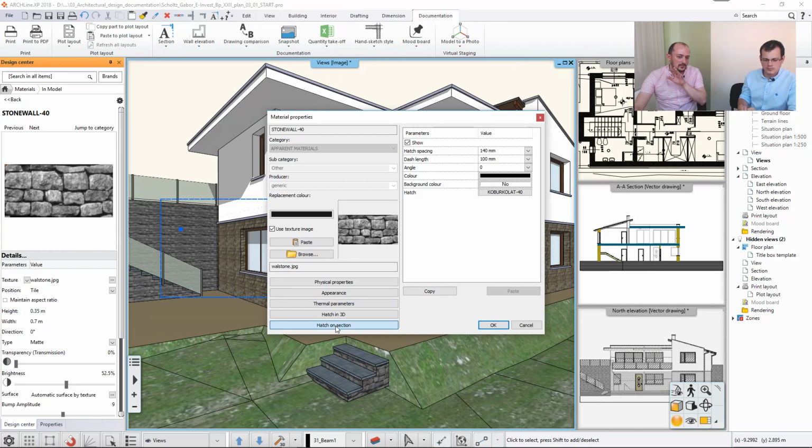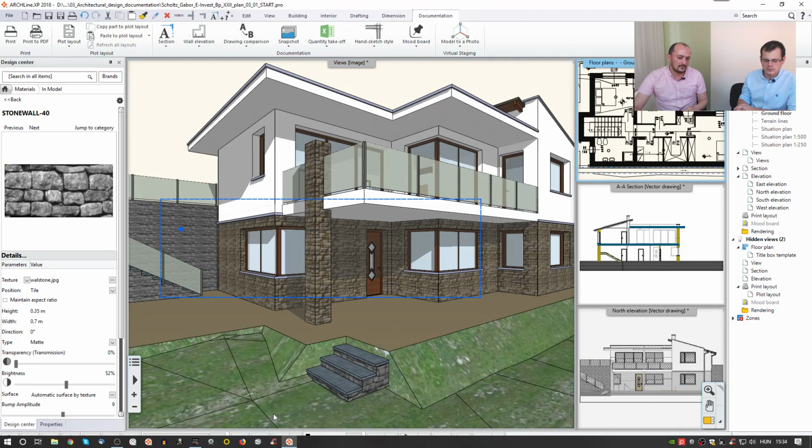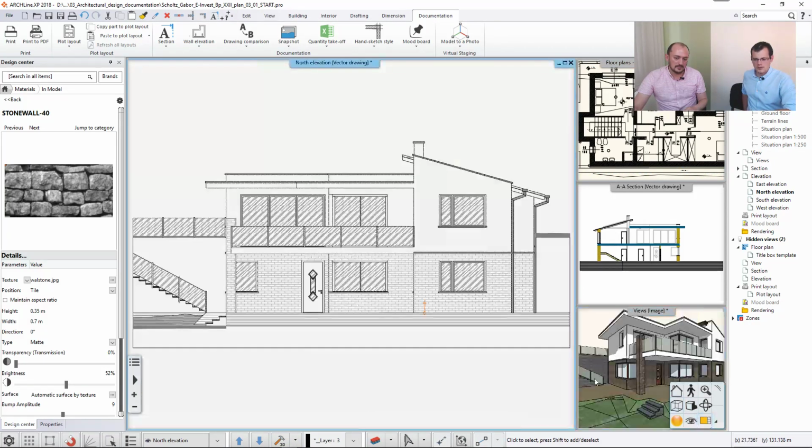Now it's not a section, so this is not why we can see that, but there is also a hatch in 3D. And that's actually how it will be represented if it's not a surface, not a texture, but it should be represented as a drawing, as a hatch. Then this is how it looks like. And you can even turn it off. So if you don't want to see the stone wall hatched in the 3D, then you can just simply turn it off, say okay, and then now again I will just simply update the 3D, and we will see this change appearing.